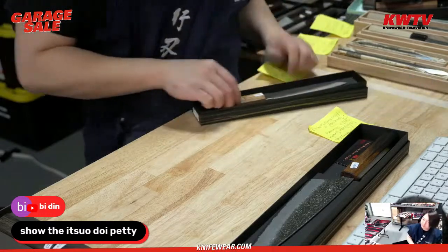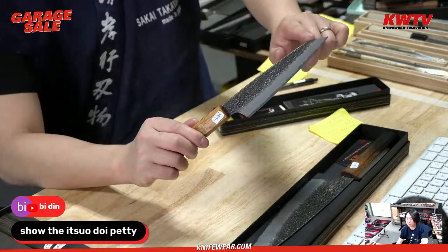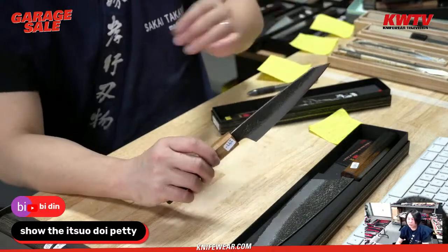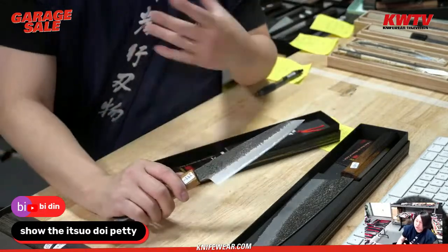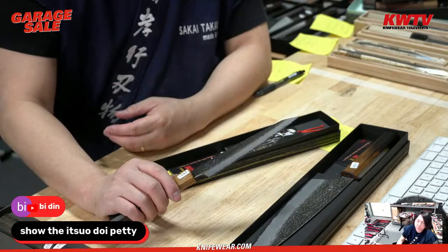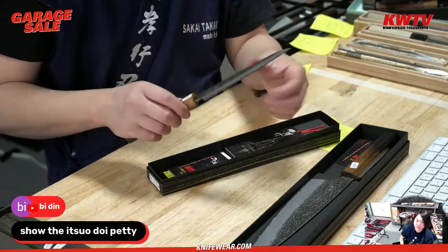Someone was asking for a Doi petty, I believe. Yeah, that was Biden. We got this Guren series petty. It's a Kiritsuke petty. It's got that really nice Kiritsuke tip to it. What I love about this particular knife is that every batch he makes, he is making the knife thinner and thinner. Our first batch of Homura with the little sandblasted finish was great, but a little bit meaty. I even had a conversation with Sakai Takayuki, and I said it's a great knife, but it could be a little bit thinner. So they've been making that knife thinner and thinner. It cuts much better.